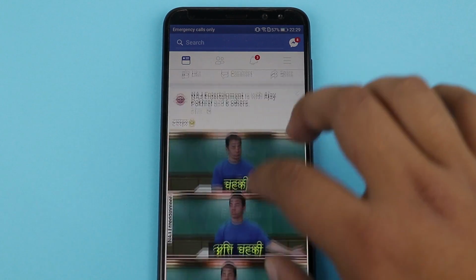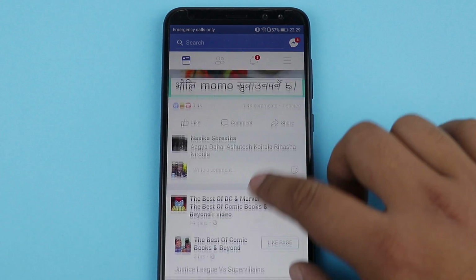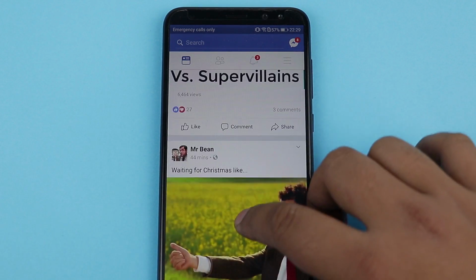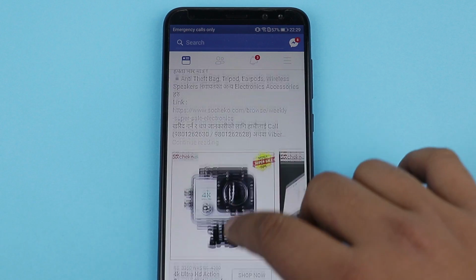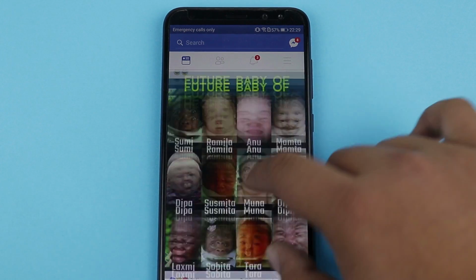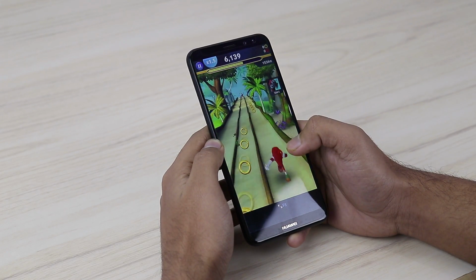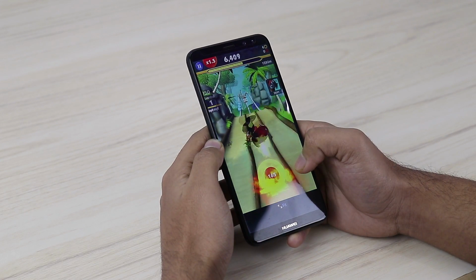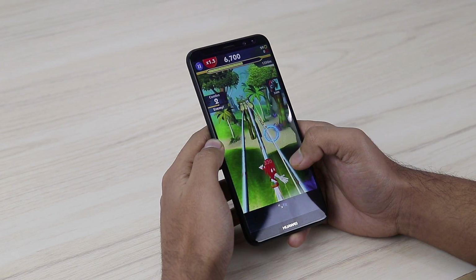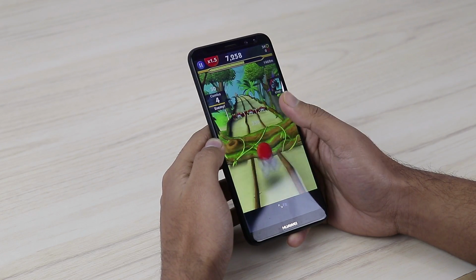Performance-wise, the phone flew through everything that I threw at it. Doing the basics like scrolling through Facebook, checking emails and calendars, and surfing the internet was no problem for the phone. I also didn't notice any visible lags or stutters while it performed such tasks. Gaming too on the Mali T830 GPU was a breeze. I was easily able to play heavy titles like Asphalt Xtreme, Injustice 2 and Dead Trigger 2 without any issues.